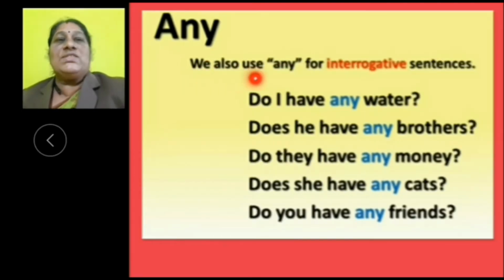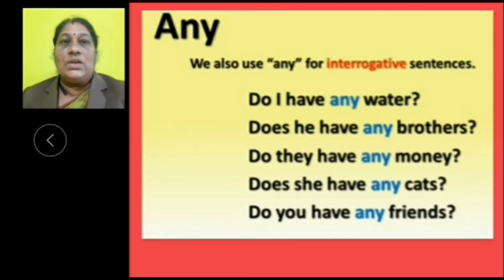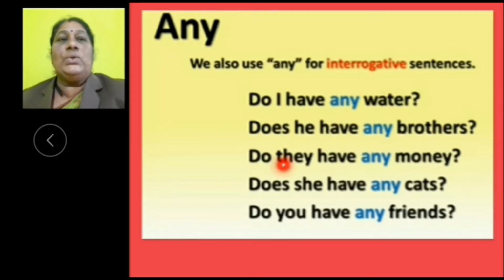We also use any for interrogative sentences. You have learnt about interrogative sentences in the previous session. What are interrogative sentences? Question sentences are called interrogative sentences. Now, let us have the example. Do I have any water? Does he have any brothers? Do they have any money? Does she have any cats? Do you have any friends?